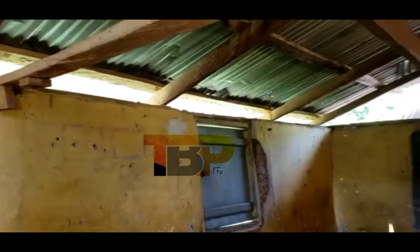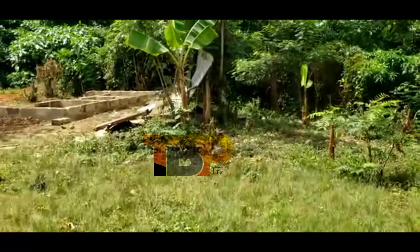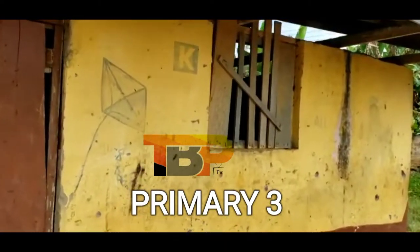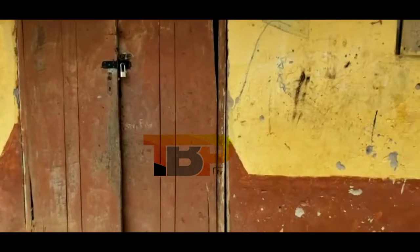So we are in class one. That's a class 3 block and that's their window in a different style altogether.